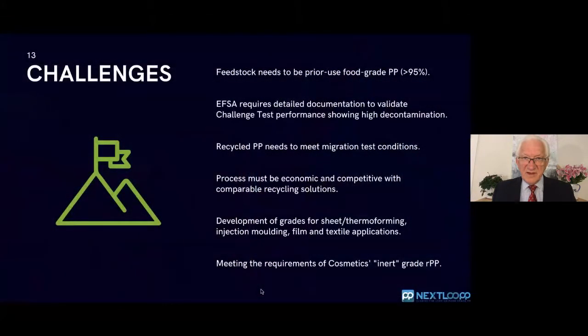So Peter reminded us of the challenges, and indeed we have a series of challenges to overcome. We need to be very clear that the feedstocks need to be sorted to greater than 95% food grade polypropylene. We need to acquire the EFSA accreditation, which requires detailed documentation. It requires quite important challenge tests to be performed showing high decontamination rates. We need the grades of polypropylene to meet the migration test conditions that all the products will require.